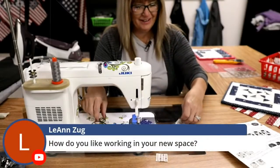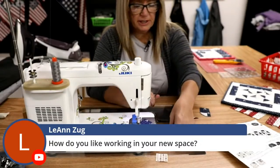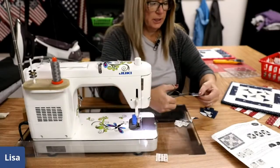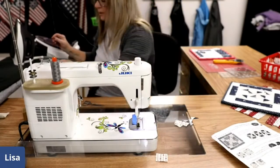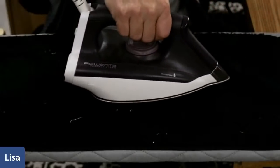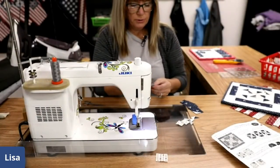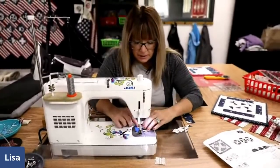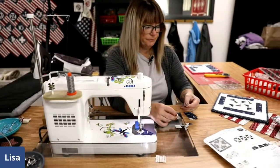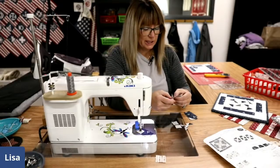How do you like working in your new space? I love it. I love our whole place here. It's so fun to be here. So fun to have everybody around. So fun having all these new people to hang out with and to just have fun with. And to have a great space to create in is priceless. Pretty much everybody who comes here is just in awe of the whole place. And so that's very rewarding when they say what a good job you've done. And so that's awesome. I wish I could just stand by the door and greet all the people who come in, but then I wouldn't get anything done.